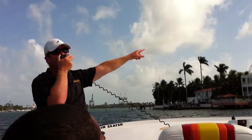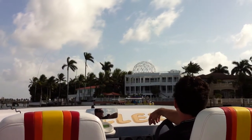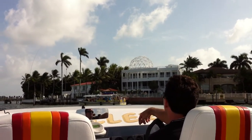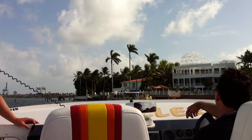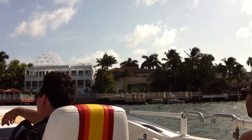Alright, over here to your right, this is Hibiscus Island. And you guys see that 3-story White House over there with the dome on top? Well, that belongs to a Puerto Rican superstar who likes living la vida loca. That is the home of Ricky Martin.